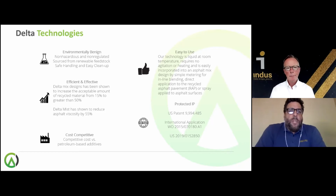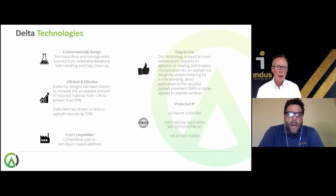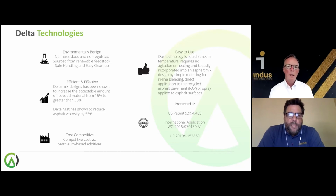So when P3 was looking for partners, we wanted to make sure that our core values and core principles were in line with our partners. And Collaborative Aggregates has similar core principles when making products. They obviously want to do no harm when fixing roads, and their product Delta Mist is environmentally benign. It's effective and efficient. It's got to be cost comparative. You can have a great product, but if it doesn't make sense and there's not an ROI behind it, what do you got? And I think the most important thing is it's got to be easy to use. You want the easy button here.